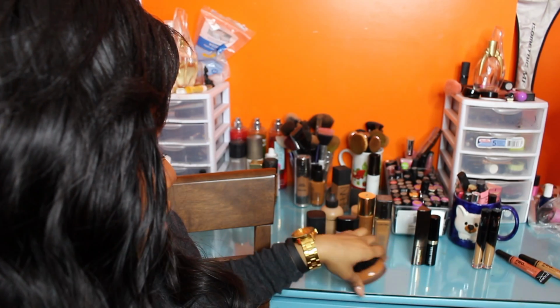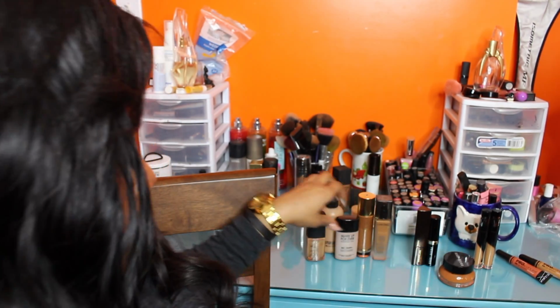In the summertime is when I tend to have more breakouts and allergic reactions to products. So for me to be able to use this and then have my skin be okay and no worries, definitely means a lot. So I love Bobbi Brown's tinted moisturizer.